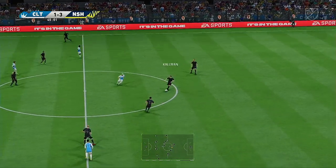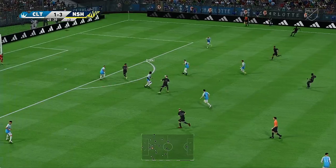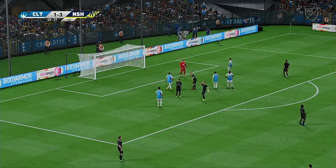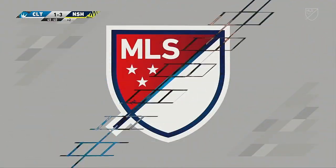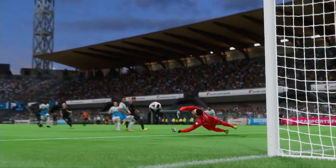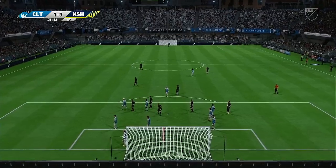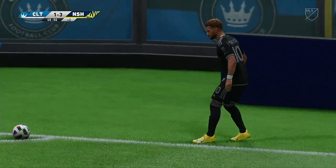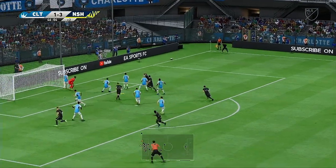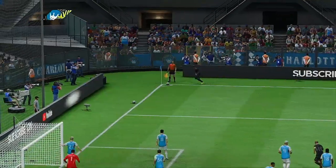Walker Zimmerman. Kalman. And we are going to have 2 additional minutes. Really bright looking attack. And in with a real chance. Oh, he stopped it. Well, I thought that would be a goal, but what a save. Great reactions. Corner kick played in. Well, he made great contact with that one, but the goalkeeper had his own ideas.